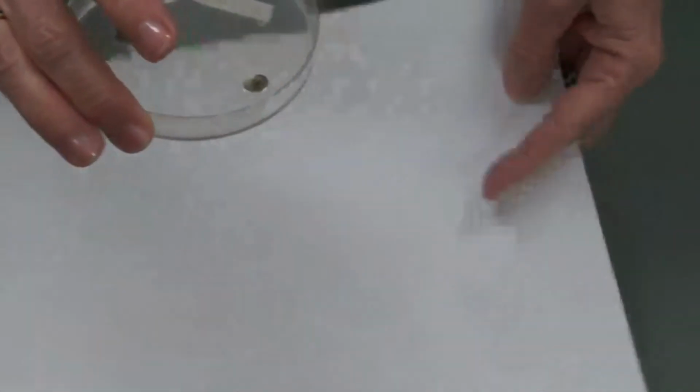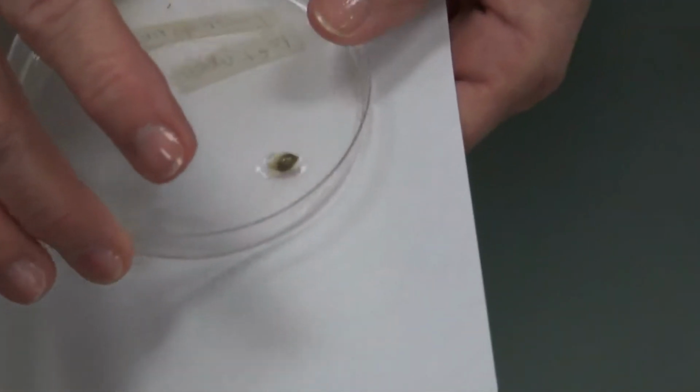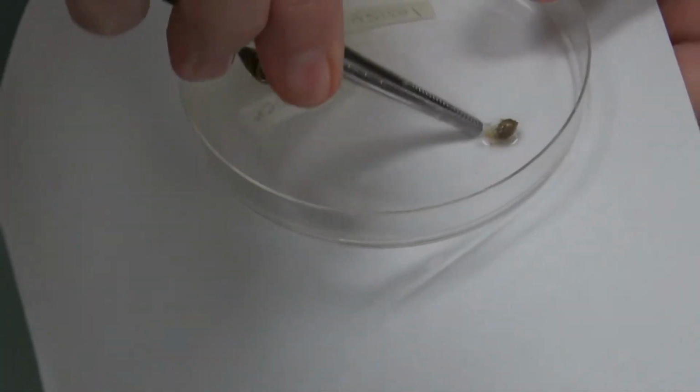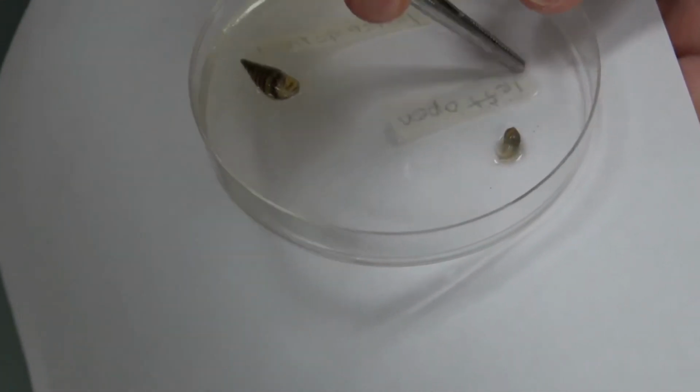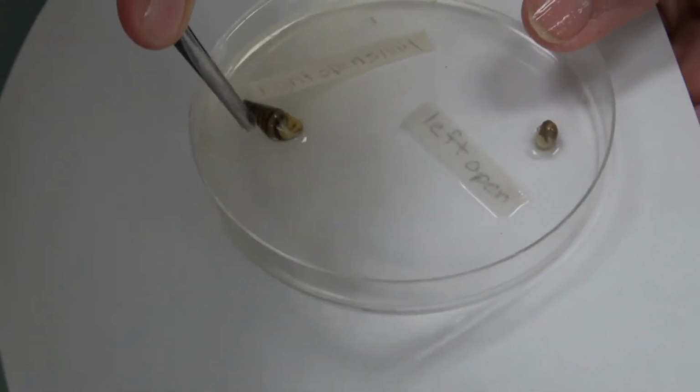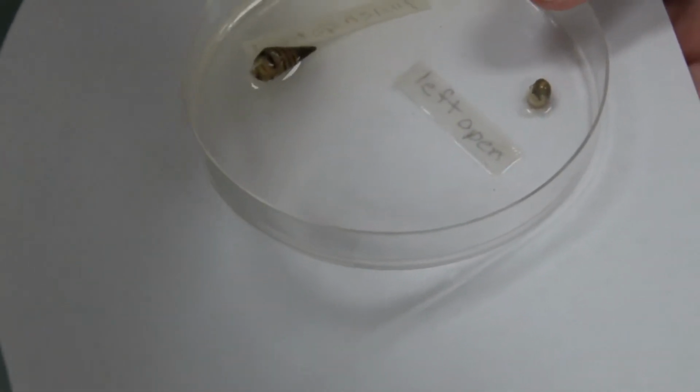And if you look, you can see that one opens to the left, and this one opens to the right.